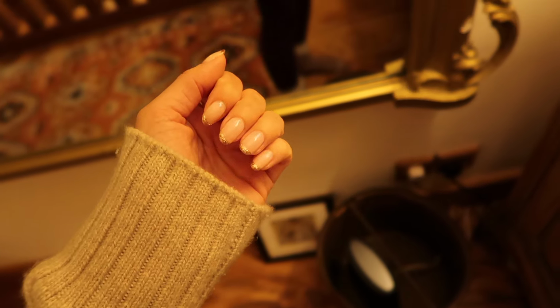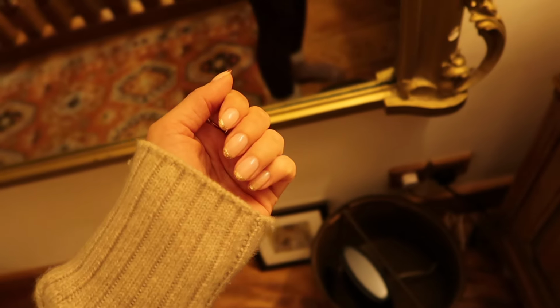Just saw on Freddie's stories, she's just gone for a French tip as well, but with pearly on the nails. So we're going to be almost matching.